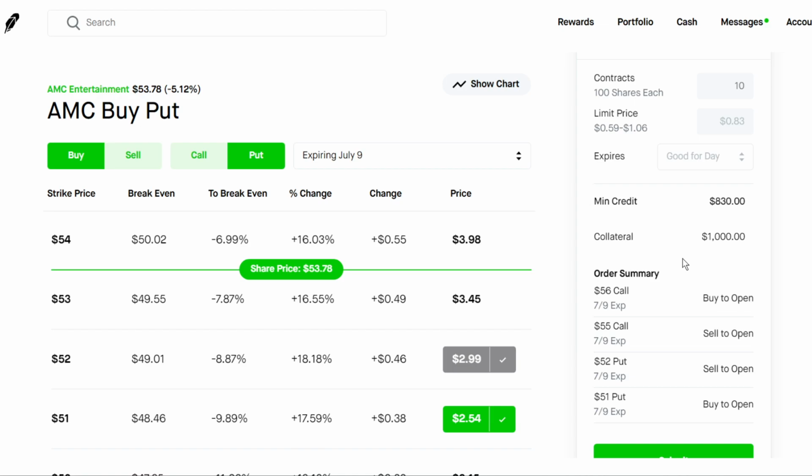Really cool and really interesting, because it's a very powerful tool in order to make a lot of money in the market. And that is actually how I mostly grow my account on Robinhood. I sell a lot of options and play long-term call options. So that is how I'm able to make my money in the stock market on this account.